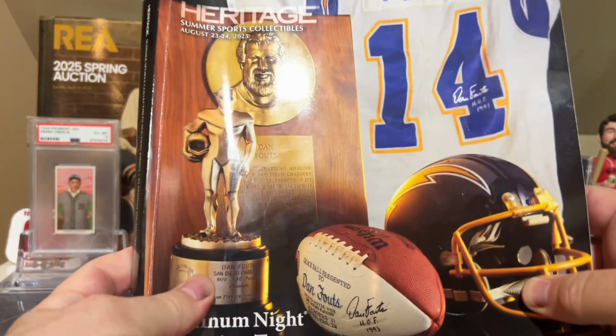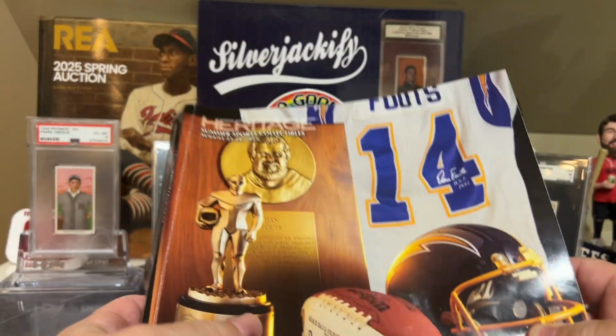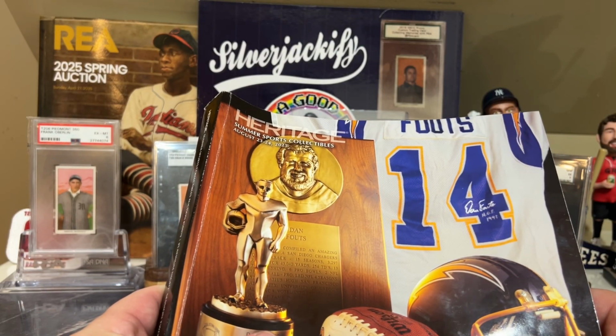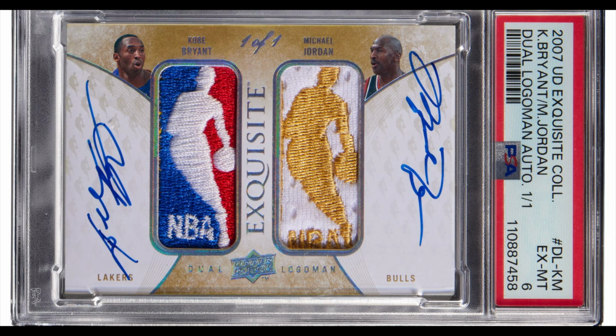But there was this Heritage auction in August, which, by the way, included, if you watched, a $13 million 2007-2008 Upper Deck Exquisite dual logo man, Kobe Bryant, Michael Jordan, PSA 6, by the way, which is crazy. PSA 6 that sold for $13 million in this particular auction. And if you watch Shark Tank, Mr. Wonderful, Kevin O'Leary and his team ended up purchasing it.